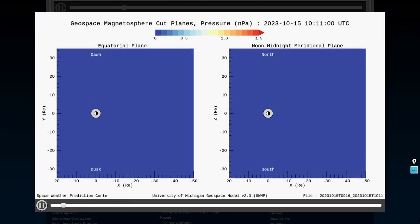Here is the magnetohydrodynamic pressure, and it is a very low-pressure environment as a result of that extremely low-density solar wind. Solar wind speed also dropping down to below average levels. So the solar wind is extremely diffuse, and it is also quite slow. So when we see CMEs start to arrive on the 17th of October, we can expect to see a significant signal.